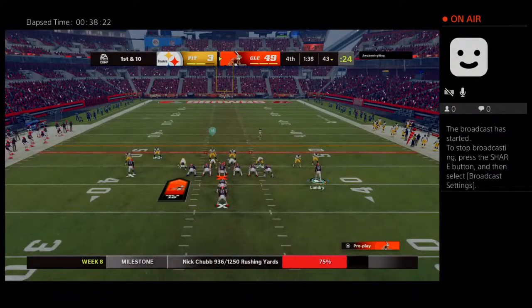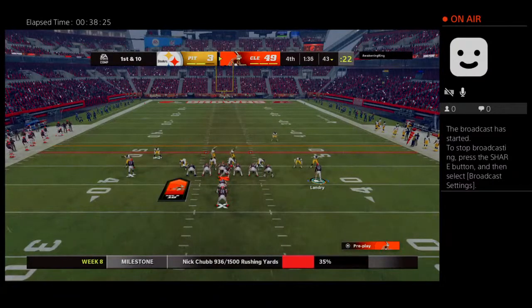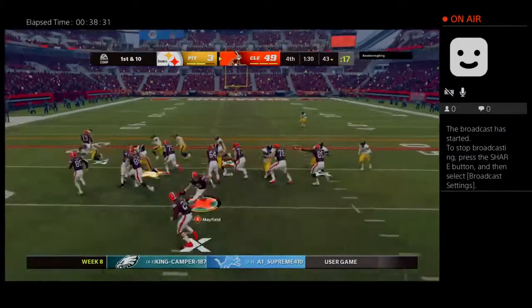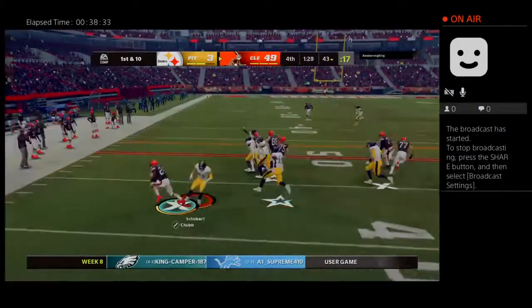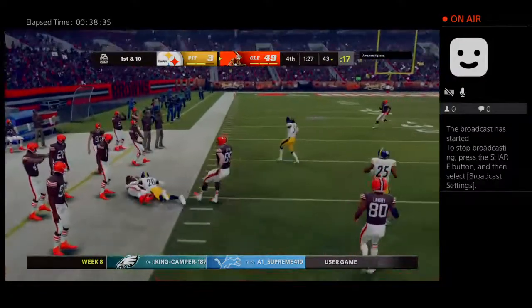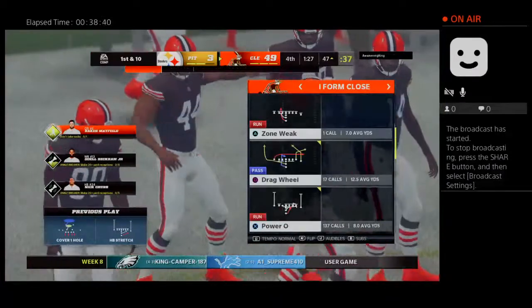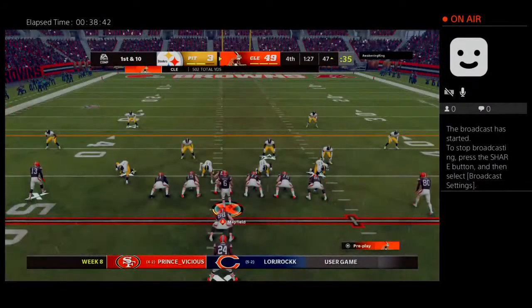Check. Fresno. 36. Swing. They'll try and wind down some clock with Chubb. They'll take this to the other side of midfield before going out of bounds. It's a gain of 10, and the Browns are going to get a first down.